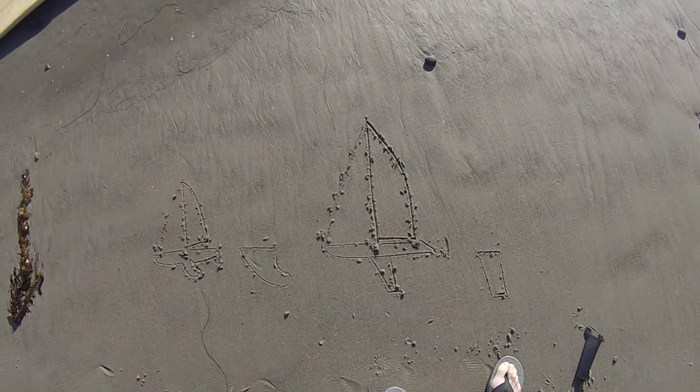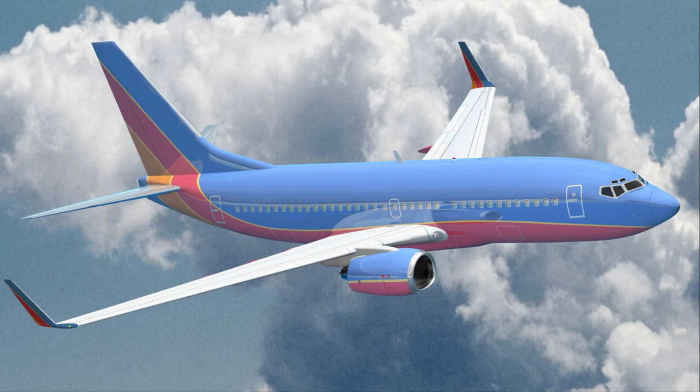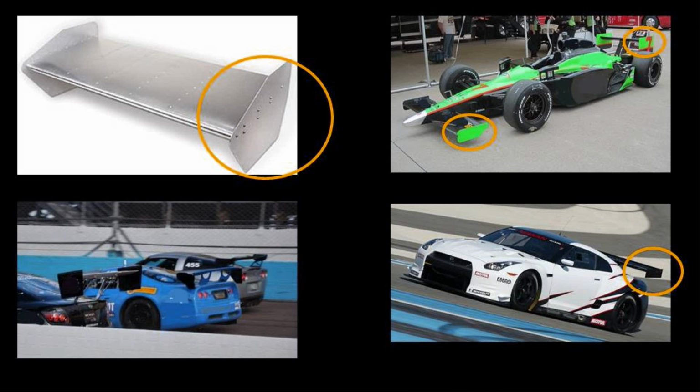I concluded that probably this was possible, but I just had to figure out how to do it. Looking around, I started thinking about other things that had winglets, like airplanes. I also noticed race car spoilers that had an end plate that functions the same as winglets. And I wondered why in surfing we hadn't applied winglets to surfboard fins and couldn't think of a reason.